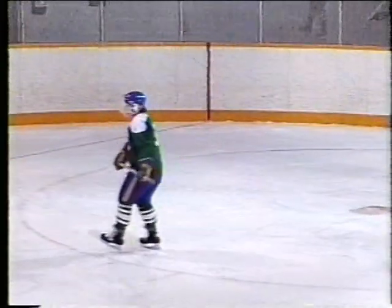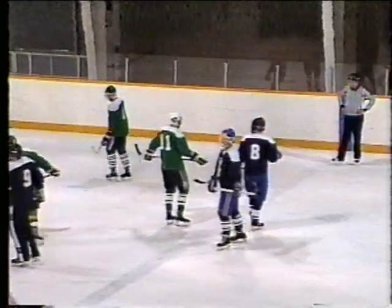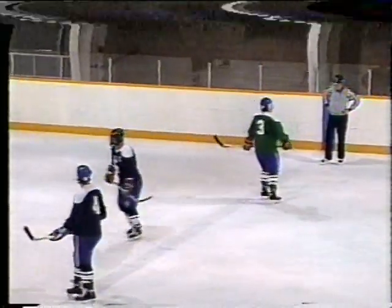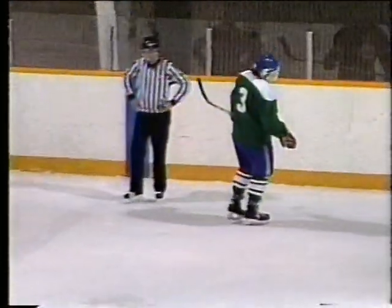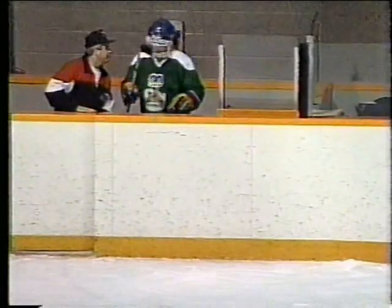Bart just rubbed them along the boards just a little bit too much. Bart Eubank, number 3. So we'll see a face-off. Looks like Bart's going to the box. Well, both teams will be even-handed for a short while. Then the Blues will have a short-term advantage here in the power play. Number 3 of the Green Hornets, Bart Eubank. 11 minutes and 3 seconds to go here in the third period.